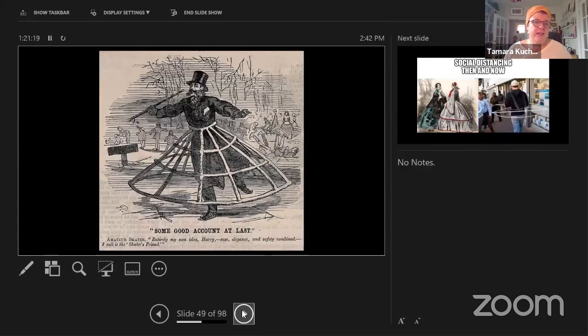And here again, another cartoon from Punch where a man is employing a crinoline to have his space while skating on a pond. So now he can say that he has elegance and safety combined, and he calls it the skater's friend.